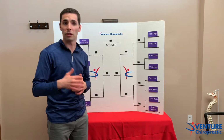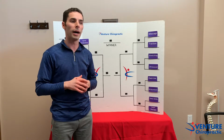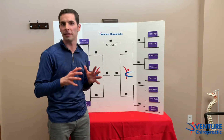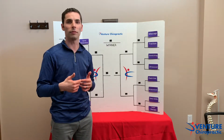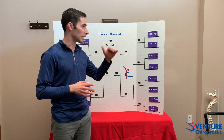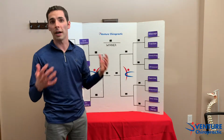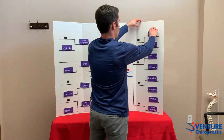Traction is great when you need it, but it's kind of a one-trick pony. On its own, the literature just does not support that this is a go-to therapy that's going to help with a lot of different presentations of back pain. Again though, traction combined with something like massage therapy could be awesome, but on their own, the nudge goes to massage therapy.